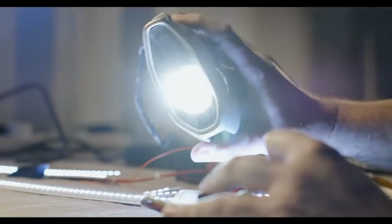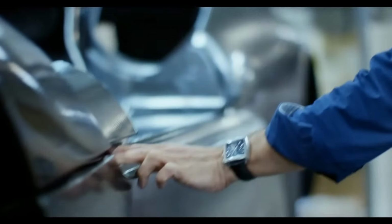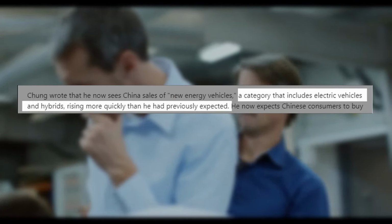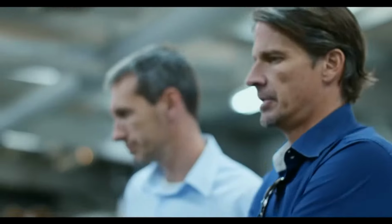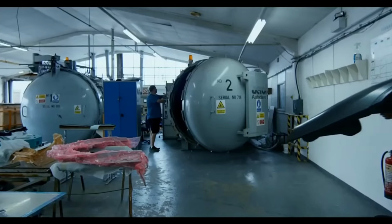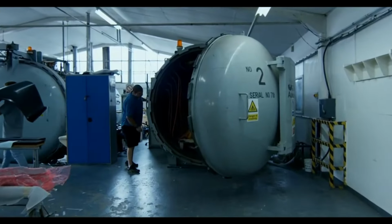But the reason why he upgraded his rating from a neutral to a buy was because he now sees China's sales of new energy vehicles, a category that includes electric vehicles and hybrids, rising a lot more quickly than he had previously expected. He also expects Chinese consumers to buy 2.52 million new energy vehicles in 2021. And then fast forward to 2025, and he expects that number to grow almost 4 times, up to 7.84 million.